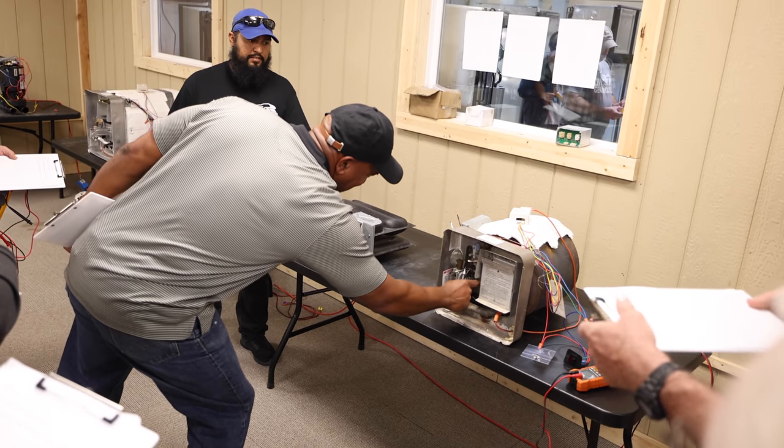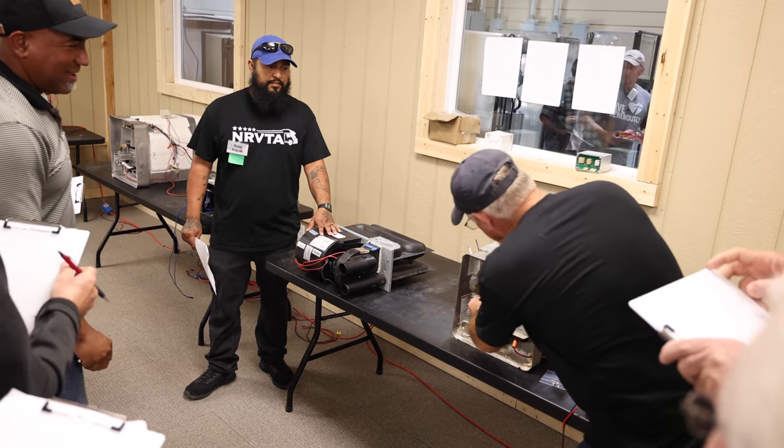Just all kinds of neat little details about what to look for and how to troubleshoot these, and how to troubleshoot the heating element without taking it out. A lot of cool stuff. Again, how to do it smart. The lazy way. Smart way. Smart equals lazy. Lazy equals smart.